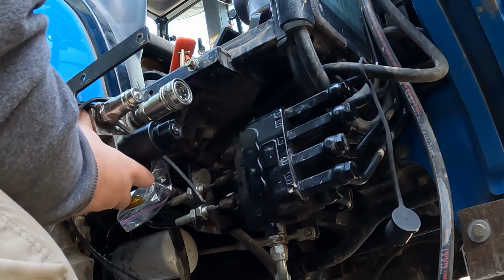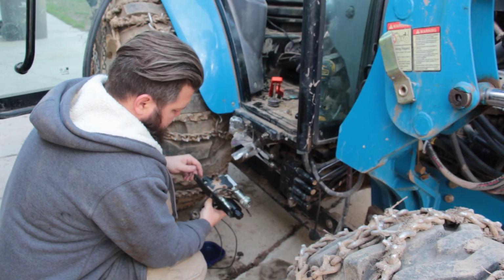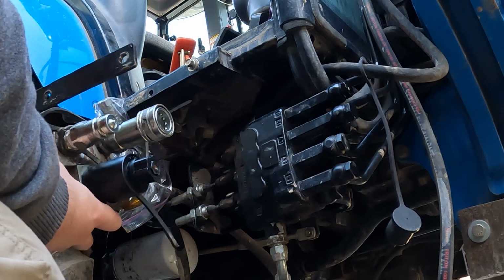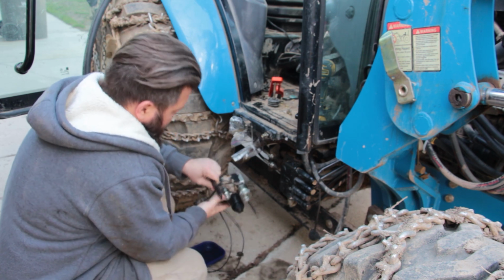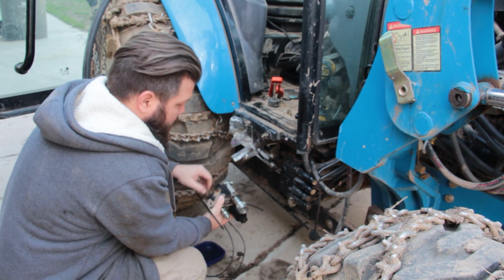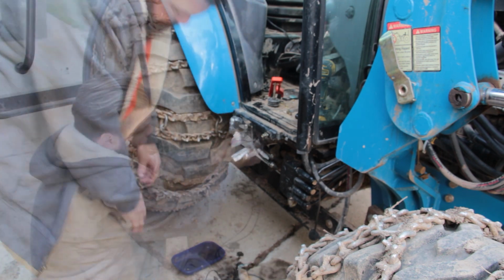First thing I think we need to do is just get the hydraulic lines hooked up first to this side, because the toolbox has got to be mounted on here first, and having this kind of floating like this makes it a little bit easier to get these hydraulic lines on there. So that's what I'm gonna do first.